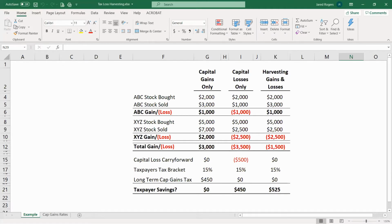In the scenario on the left, we can see that Eve bought her stock for $2,000 and sold it for $3,000. This resulted in a $1,000 gain. Adam bought his stock for $5,000 and sold it for $7,000. This resulted in a $2,000 gain. When you combine their gains, you can see that they add up to $3,000. If we assume their gains are long-term and their income places them in the 15% capital gains tax bracket, we can see that they'll pay $450 in long-term capital gains tax. There's zero tax savings because no strategy is being employed in this scenario.